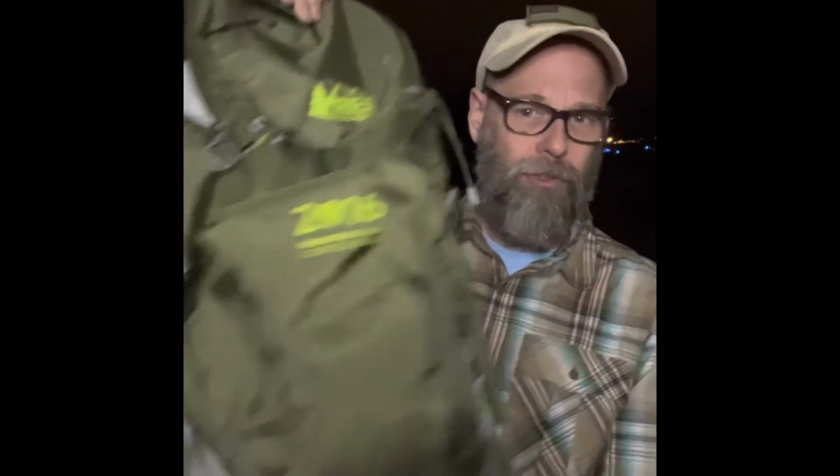The internal frames, they're not big frames, they're just wires now. So you can even bend them to help fit the contour of your body. But this is the size of a 28 liter. For someone smaller or a child, it's going to work really, really well.